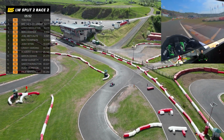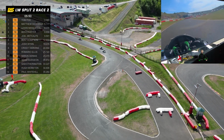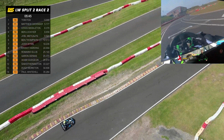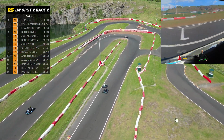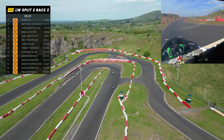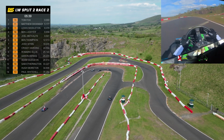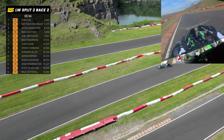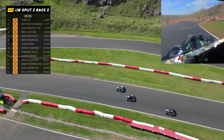Tom Fox then in the lead ahead of Matthew Dickinson, still with the fastest lap of the race, now at 58.3. He's lapping comfortably faster than anyone else has been pretty much all throughout the day. There's 5.1 seconds between himself and 2nd position. Lewis Middleton still going defensive, this time into the first hairpin. It's allowed Joel Metcalfe to catch up. Is it going to allow Joel Metcalfe to have a go at 4th position is the question.